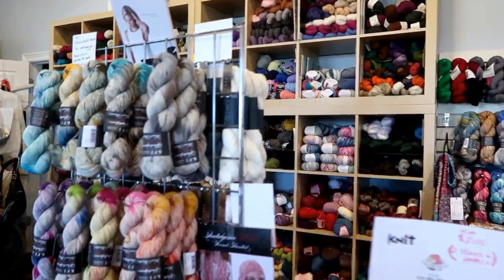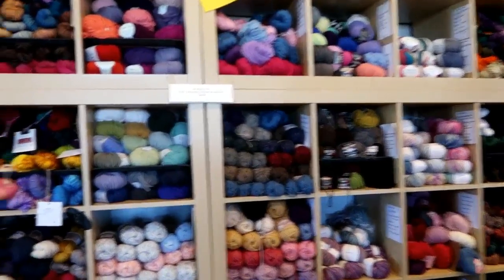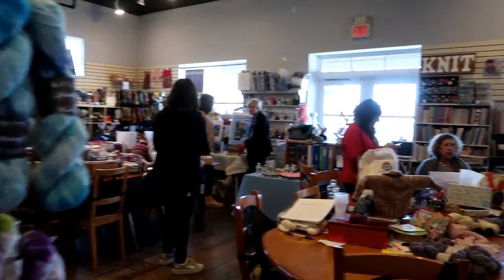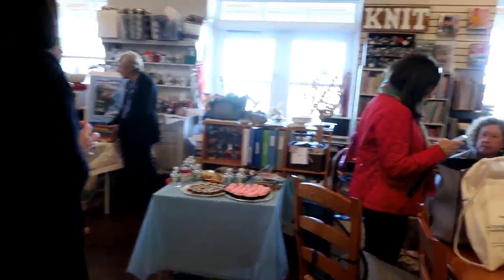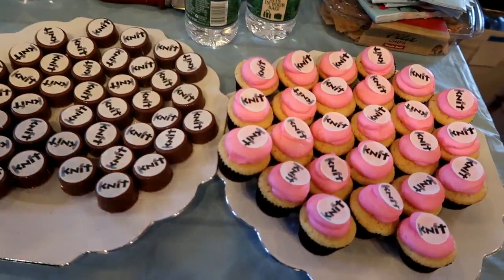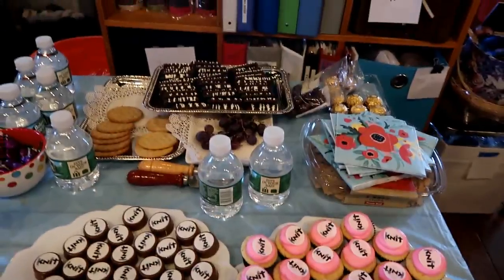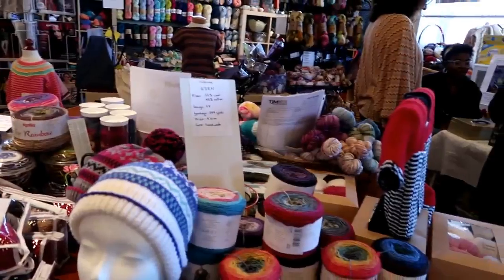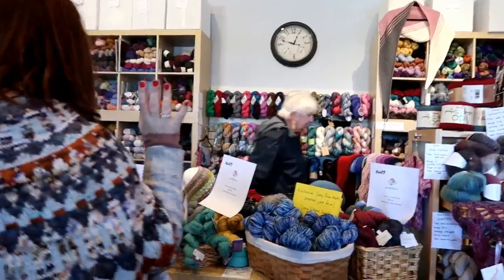Okay, we are in Knit in Roslyn, and I did a good amount of damage here. You can see it's pretty crowded. But I have to show you the food. This was just too cute. This is actually edible paper on these little cakes, which I thought was hysterical. They have lots and lots of samples and kits galore. And here's Deirdre waving hi.